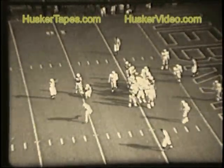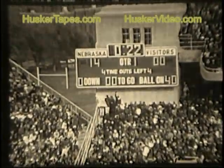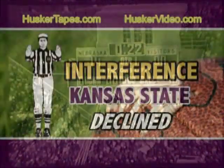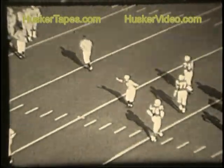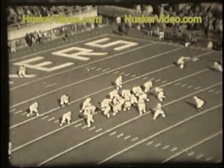Now the try for the point, and there it's up, and it's through, and it's 14-0. Nebraska over Kansas State with 22 seconds left to play in this first quarter. 16 of the Wildcats, squarely between the sideline strikes. 6:48 left in the first half. The score 14-7, Nebraska leading.